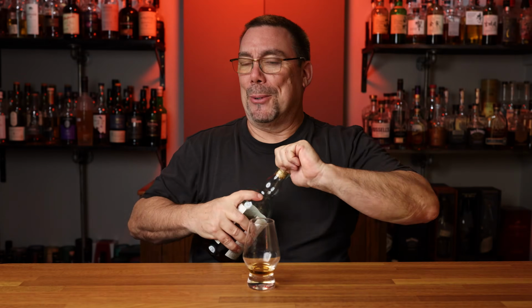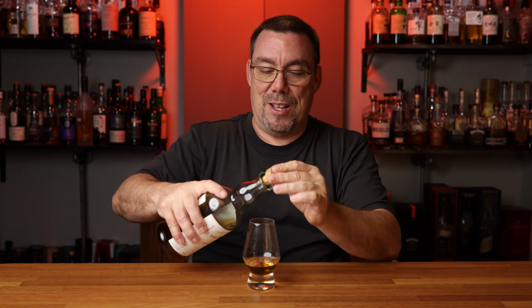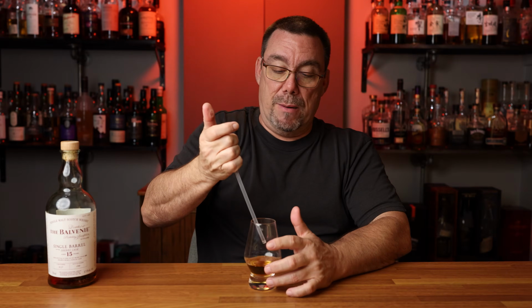All right, let me go ahead and add some water to this. I'm actually going to pour a little bit more because I think after this, I'm going to sit down and enjoy it. So I'm going to add a couple of drops of water to this. Not a whole lot to talk about with Balvenie, but I do want to talk a little bit about Anthony Bourdain.